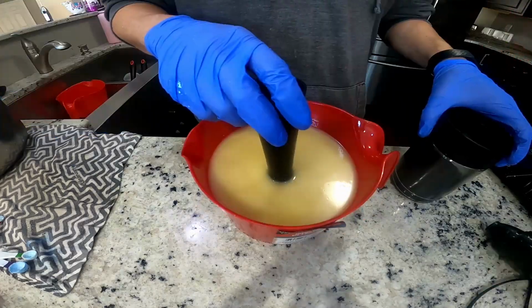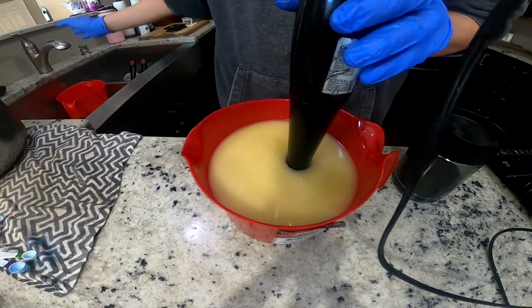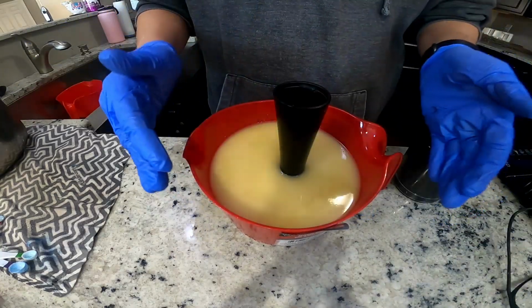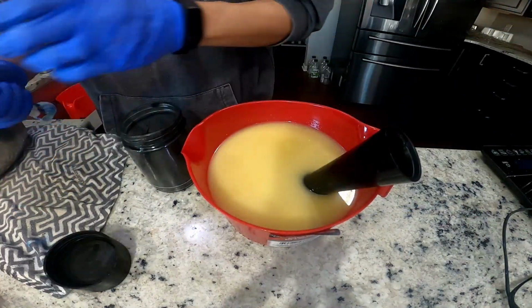Hurts my stats. So I didn't take my stick blender off here one day. I just left it stand on there, and I reached back to grab fragrance oil, and the whole stick blender fell over, knocked the bowl over. I don't need to explain. You can imagine what happened there.